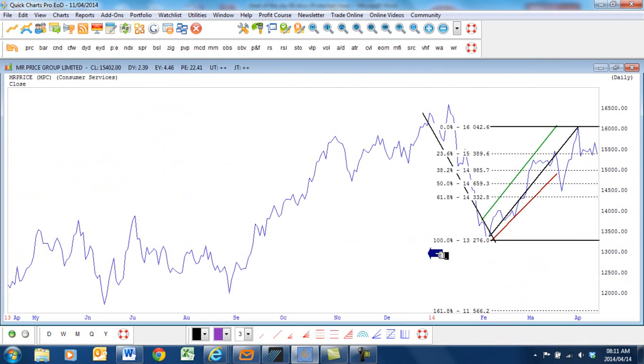Let's go to Mr Price. Mr Price is currently struggling to break the low at this time of 153.89. You can actually see it's also going sideways at this time, had a high of 160, but it's quite toppish at this moment as well.